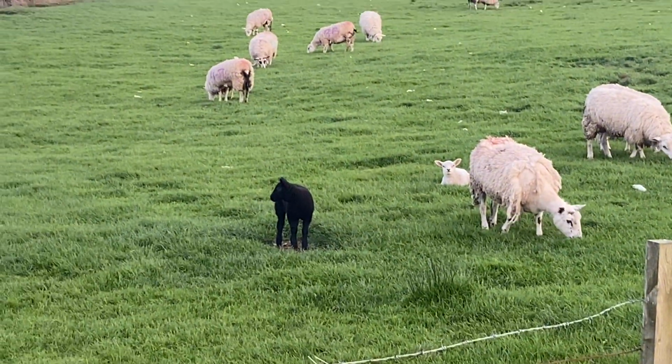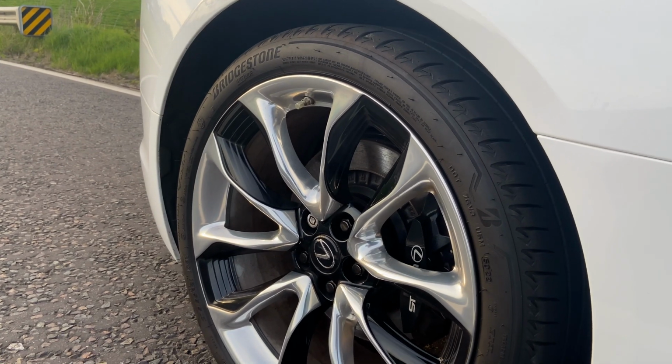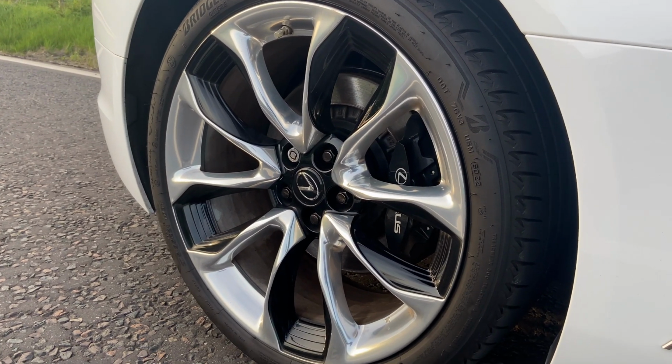Pretty cool. I've got a black sheep looking at me. Hello little sheep. You like the car? So now I've got all my fellow sheep fans behind me. What do you guys think of the Lexus LC?